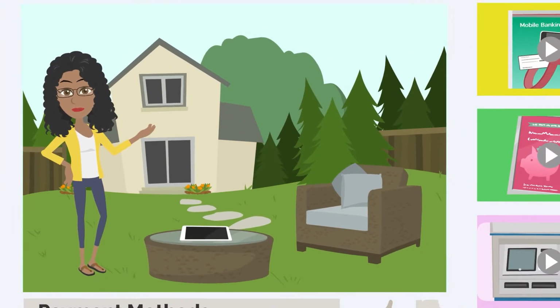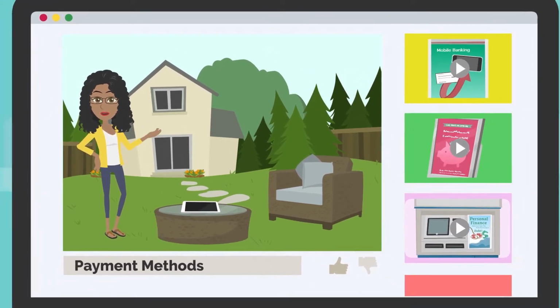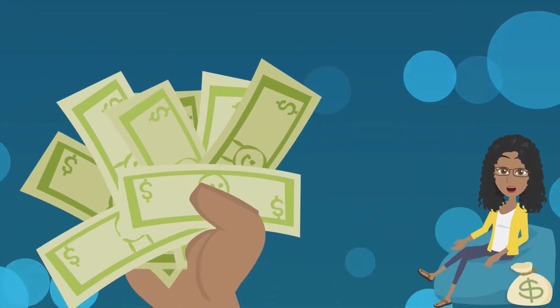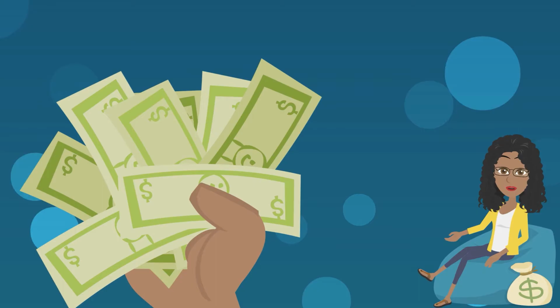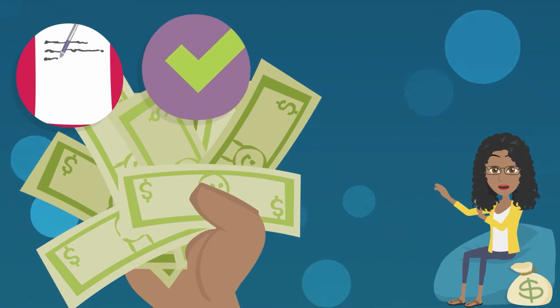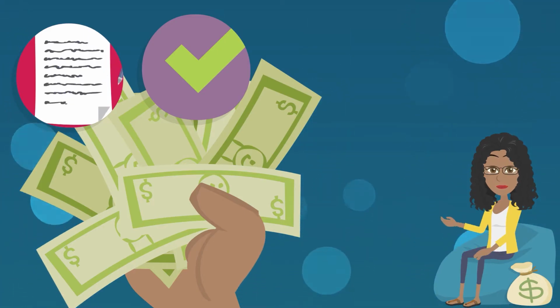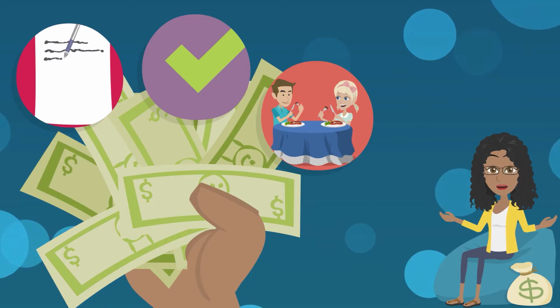Let's break these payment methods down and learn which ones work best for us for the items we are trying to buy. Cash is a great way to pay for something quickly, and it doesn't involve any paperwork or signing receipts. It's also accepted most anywhere you go. You can use it for purchasing smaller items, leaving tips at restaurants, or even buying an ice cream from an ice cream truck.